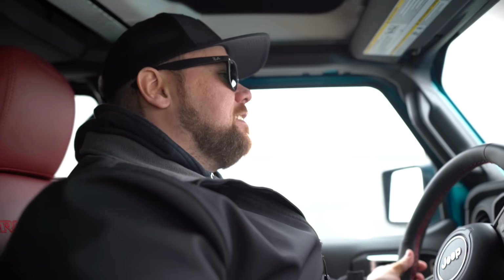Yeah, it's meant for off-road, so we'll go off-road with it and really hammer on it. But I could see at the beach or something like that, that would be extremely fun, or even just driving down the highway.